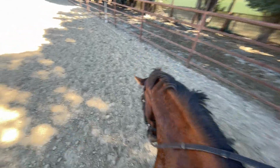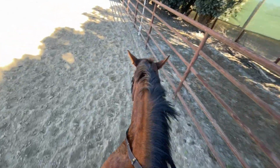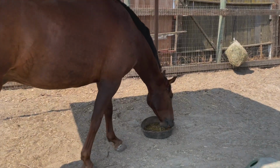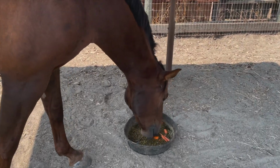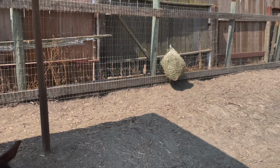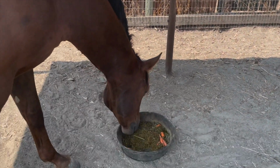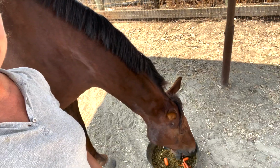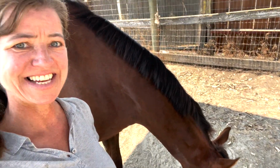In the mornings I like to ride my horse Donnie. Here he is. So he's all taken care of. He's got a bowl full of lunch. He's got his hay net back there because otherwise he'll just chomp it down in half an hour and then have nothing left to eat. Well, I know that he has everything he needs.